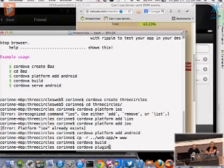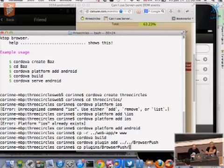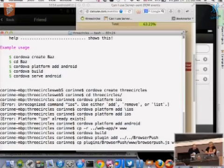To add the plugin, same thing, you just use the Cordova command. You say plugin add, and your plugin should be there. Browser Push is the name of the plugin. There is just a mistake yet. I am in contact with the Cordova people to fix it: they are not copying the JS file when you do this command. You mean it's not copied to the deployed version? Yeah. So let's just do it by hand. One more evening I spent for nothing.